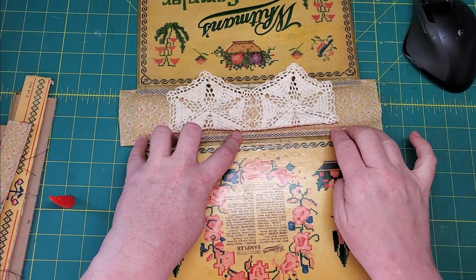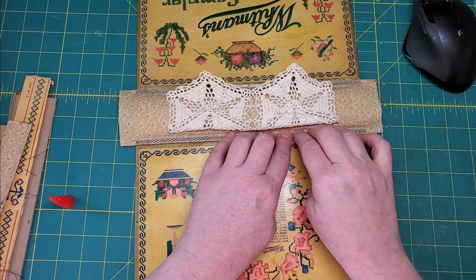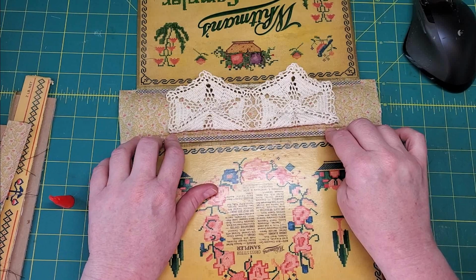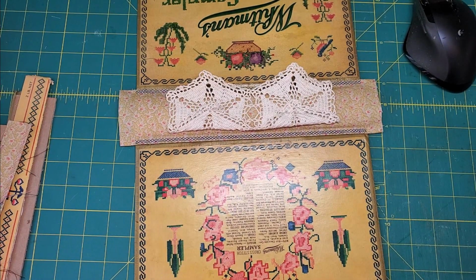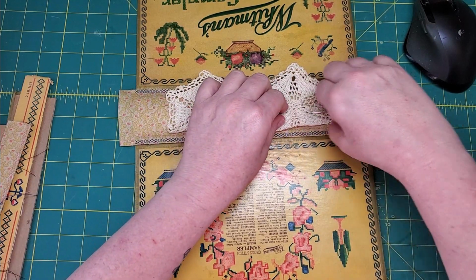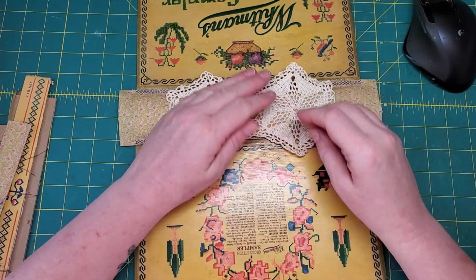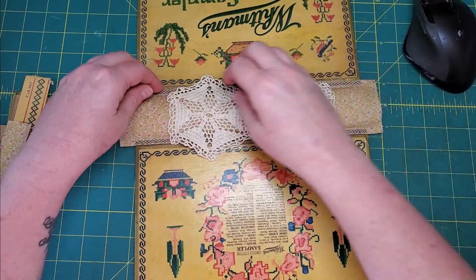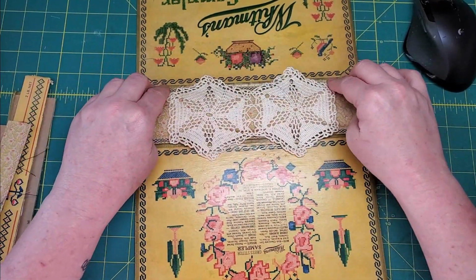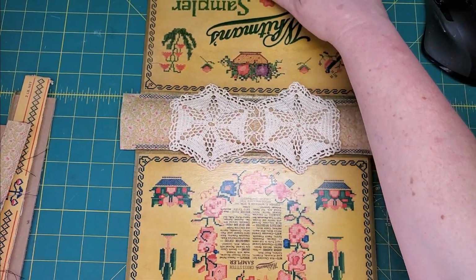I sealed the top and bottom of the covers to protect them, and take these pins out now. Okay, I'm gonna let that sit for a minute.